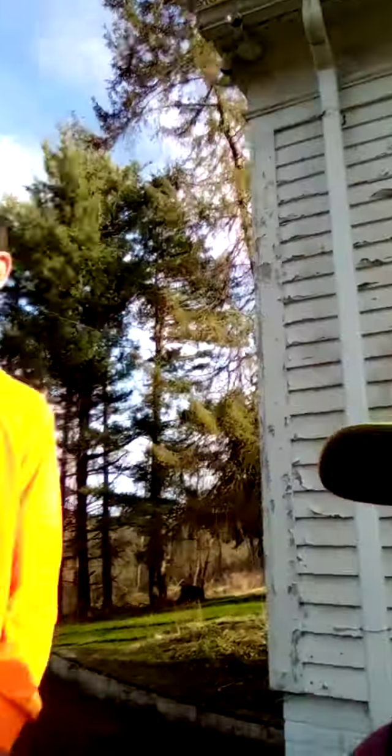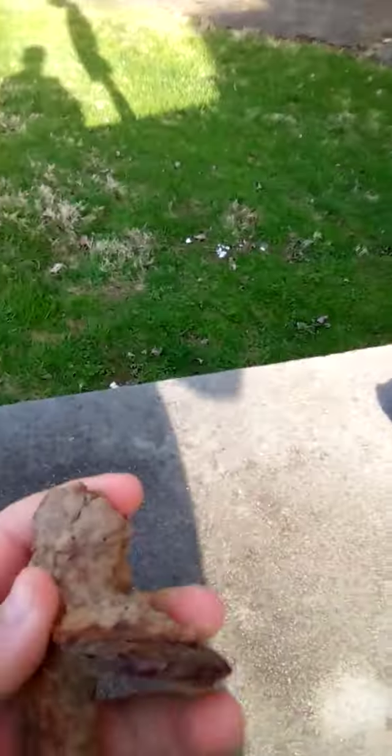Hey guys, today we're gonna explore an abandoned park ranger house. Park ranger's house here at Quail Hollow State Park in Hartville, Ohio. So let's do that. We already found this. We don't know what this is. Let me know. It looks like something off of a door.